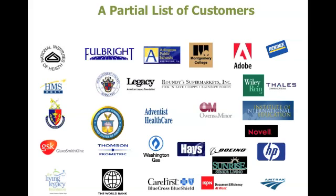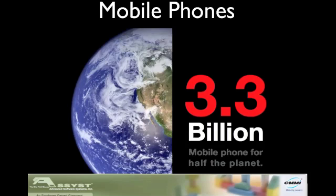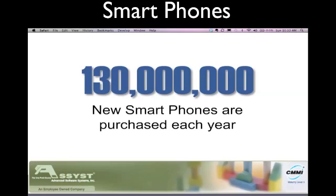And without further ado, I'd like to go into today's talk, which is mobile security. Now, mobile phones, the last time I checked, there are approximately 3.3 billion mobile phones, which is almost half the size of the population of planet Earth. So mobile phones are a huge phenomenon. Within that, a particular area of interest is smartphones. The last time I checked, there were 130 million smartphones which were purchased each year.